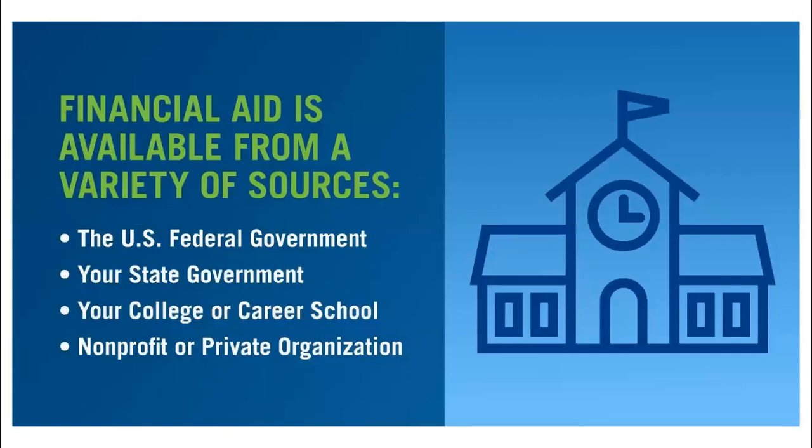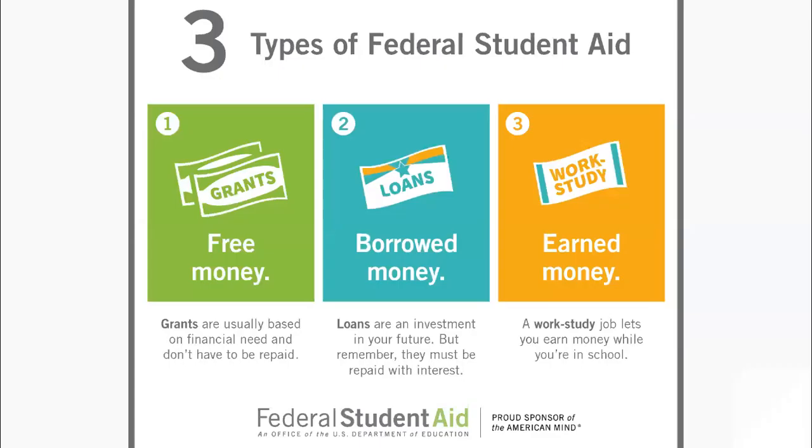But the good news is that financial aid is available from the federal government, the state of Louisiana, your college or career school, and nonprofit and private organizations like LELA. Now, there are three types of student financial aid. There's free money, borrowed money, and earned money.